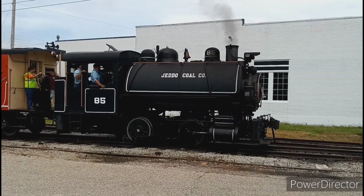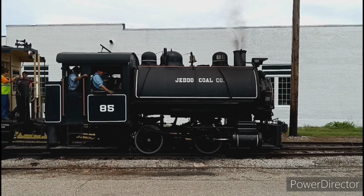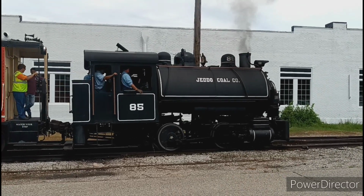It was now August, and we'd be in Lebanon, Ohio, at the Lebanon Mason and Monroe Railroad for the summer steam train event to catch Jet O'Cole number 85 here.